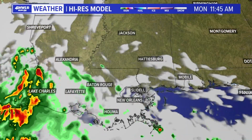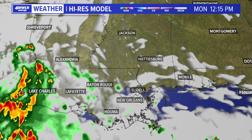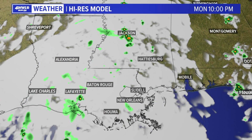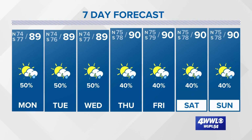Quick check on your high resolution model for tomorrow as we move forward in time to noon. Pretty quiet. Fast forward to 3 p.m. There are your showers and storms. Big slug of moisture off to the west. So more rain actually expected for southwest and maybe even south central Louisiana, but we'll have some scattered showers and storms here too. And then everything calming down, of course, for the evening and tomorrow night.